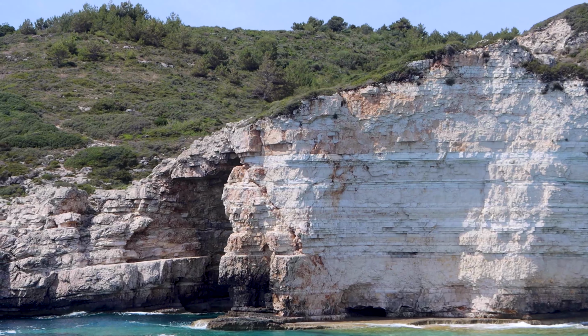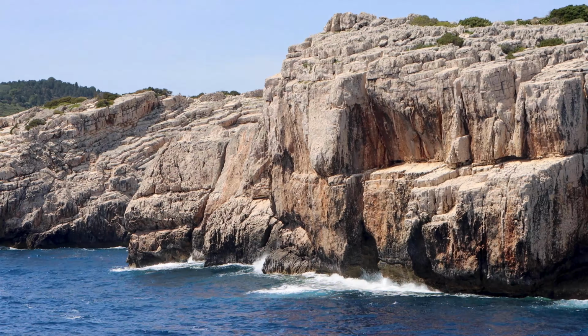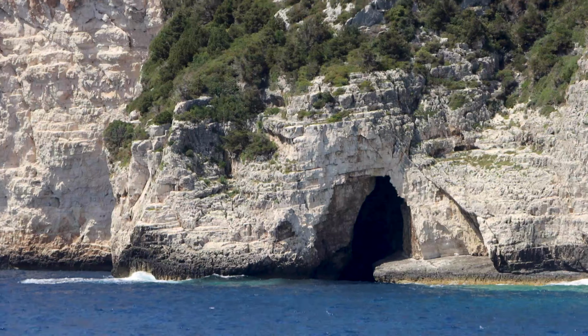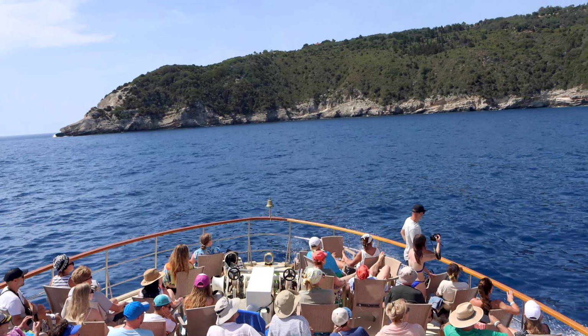On the other side of the island, there are even more beautiful things to see. You'll find lots of caves that were naturally formed from the erosive action of the sea on the cliffs over thousands of years.